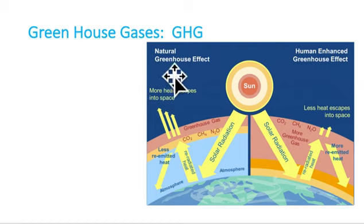If we did not have greenhouse gases within the blanket of the Earth's atmosphere, it would be way too cold. So greenhouse gases perform a very positive function to keep the Earth warm enough to sustain life and to keep water from freezing all the time. If water is frozen throughout a whole planet, that makes it not considered to be a habitable planet.